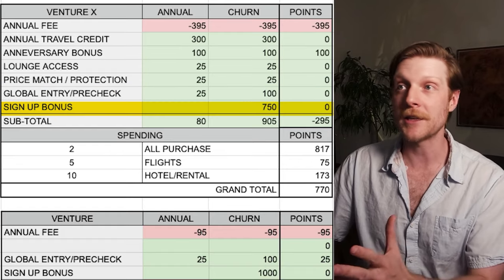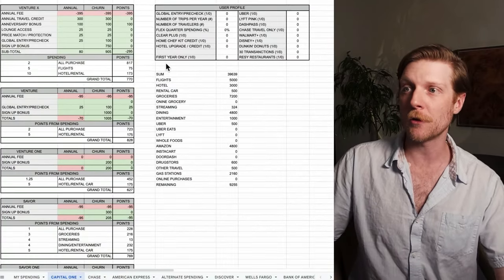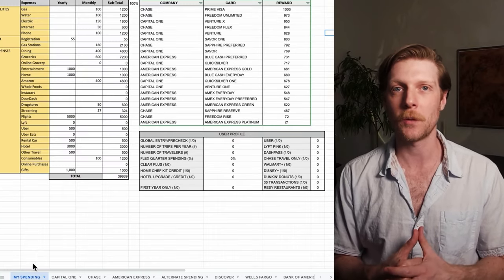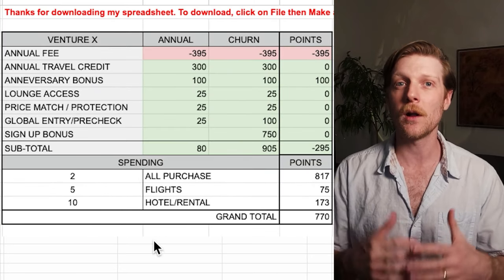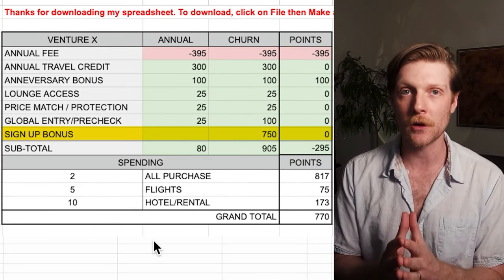Sign up bonus, that's a zero because I've got a section here for first year only. This is for when I want to look at churning a credit card, because some credit cards give you a lot of bonuses in that first year alone. But for this pricing exercise, I don't want to know about year one only bonuses. I want to see which card is going to be the best year after year after year.